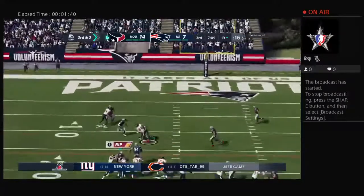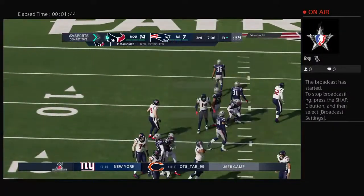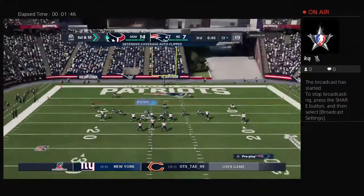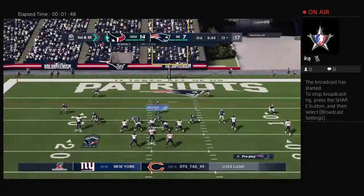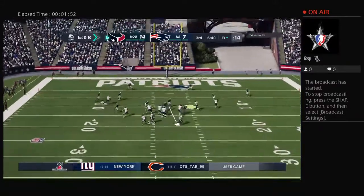Mahomes looks to throw on third down. That's complete to Disley, the tight end. And he is going to have a Texans first down. They needed three. He doubled that. He got six. Tally, that is catch number one for him in this AFC championship.